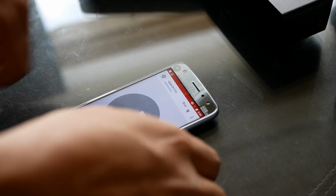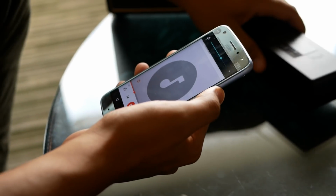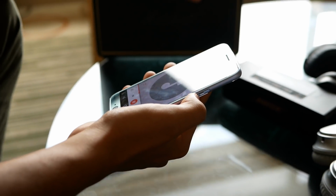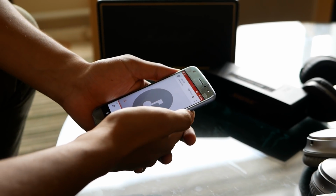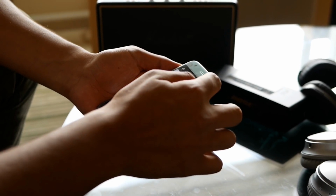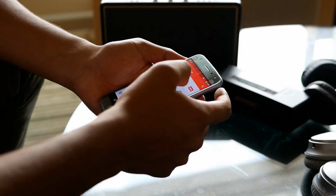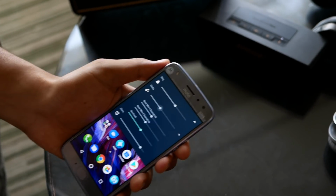X4. A pretty much faithful vanilla Android Nougat experience. The only difference here, of course, are just some of the software features. Now, we saw one that's really cool, and they partnered with this company called Tempo, which is basically utilizing this new Bluetooth technology that allows you to stream audio simultaneously to multiple Bluetooth speakers. So it doesn't matter what type of Bluetooth speaker it is.